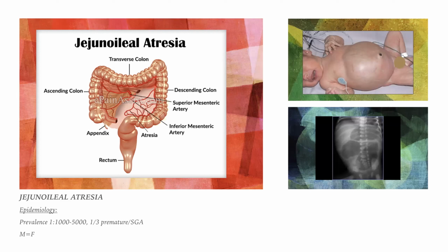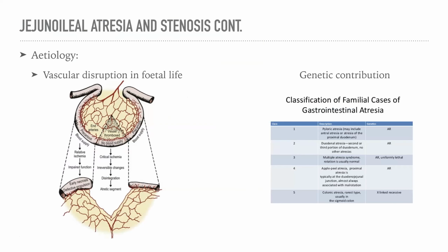Okay. Jejunoileal atresias occur in up to 1 in 5,000 births, and therefore are more common. About a third of them are associated with prematurity and being small for gestational age. Males are as affected as females. With regards to how this occurs, vascular disruption in fetal life is the proposed and accepted theory based on studies done previously, and it's a localized intrauterine vascular insult to the developing bowel, which causes ischemic necrosis and subsequent resorption of the affected segment of bowel.